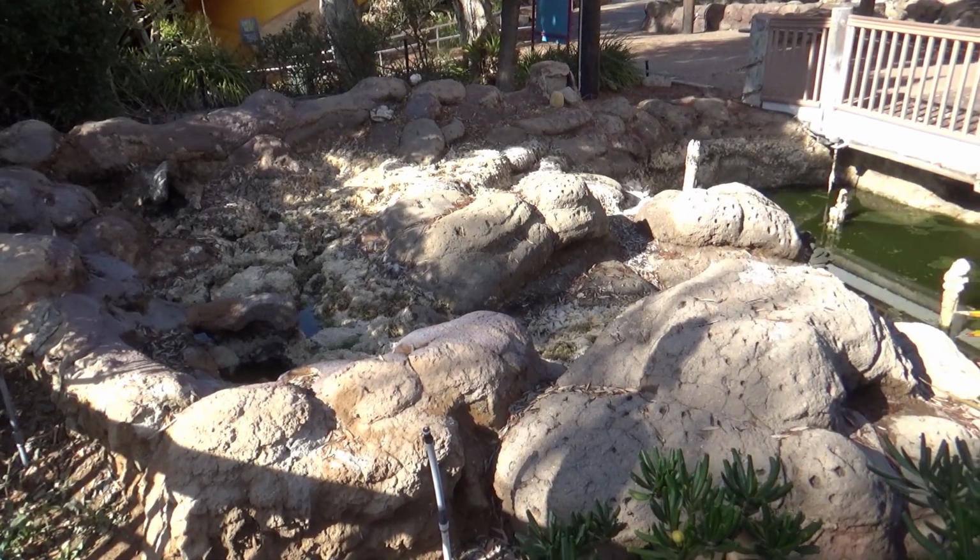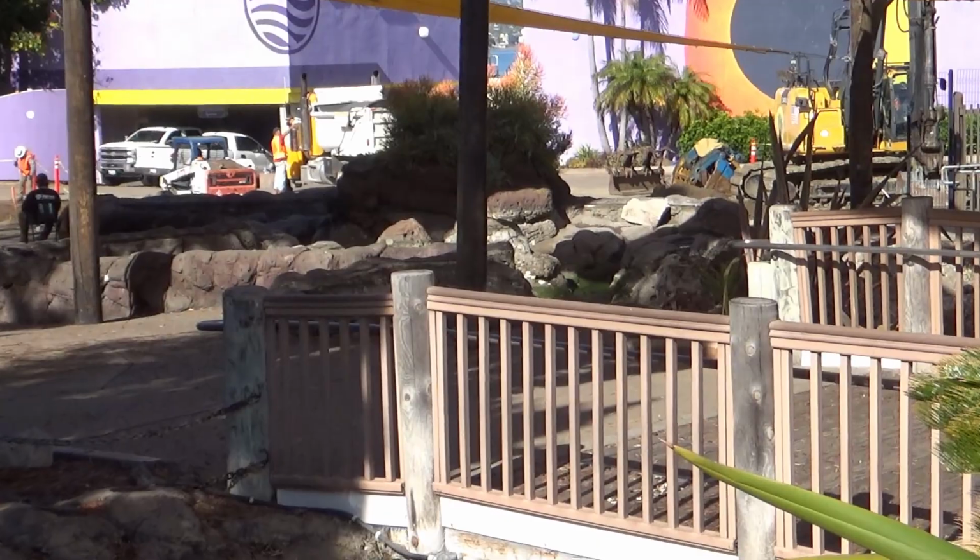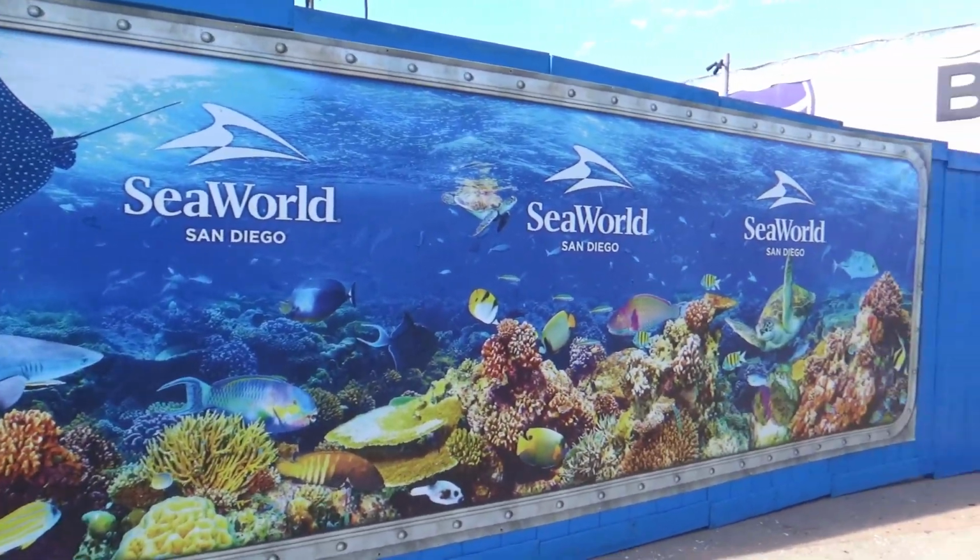And they've drained the water from the touch pools and removed the animals for their own safety and protection. I mean, you can't have starfish and sea urchins in there and whatnot while the construction vehicles are working. But don't worry, I'm sure they'll all be back soon enough.